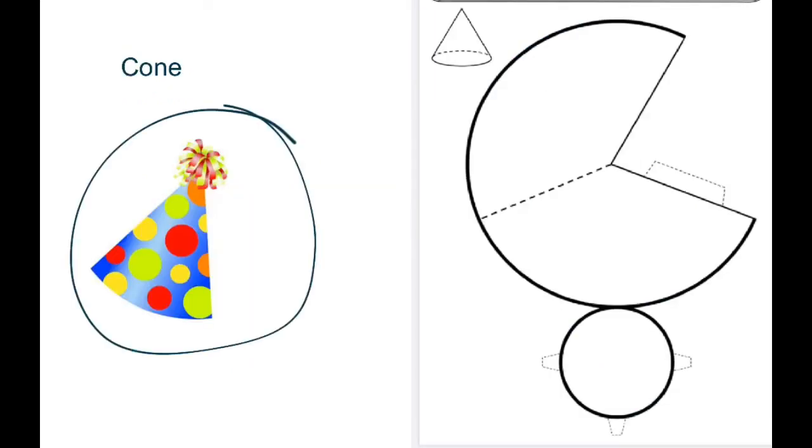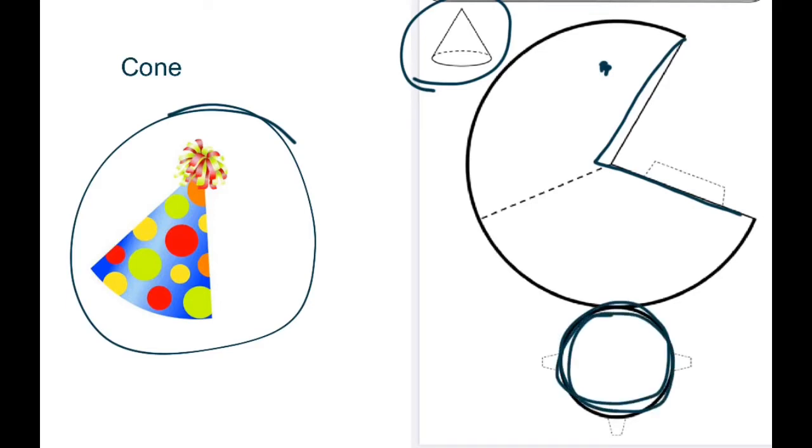The next is a cone, like the birthday cap that ZB was wearing right here, or similar to the teepee that we found out in the woods on our hike. And that's going to be a circle with a piece missing, almost like a Pac-Man character. And then at the bottom is going to be a circle. So we're going to have to cut those out and be careful as we cut around. And we don't cut this folded line. That's just going to be where we fold to put it together. And that will work out to be a cone.